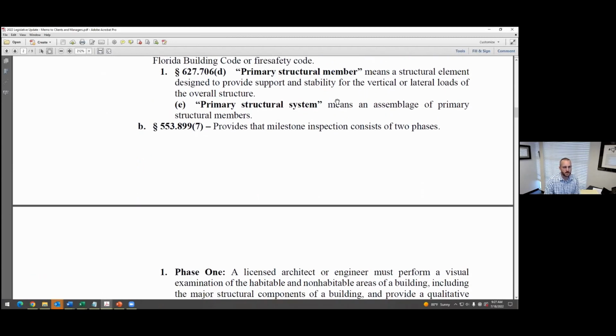Primary structural member is defined as a structural element designed to provide support and stability for the vertical or lateral loads of the overall structure. And the primary system means the assemblage of primary structural members. So again, kind of terms relating to each other here.